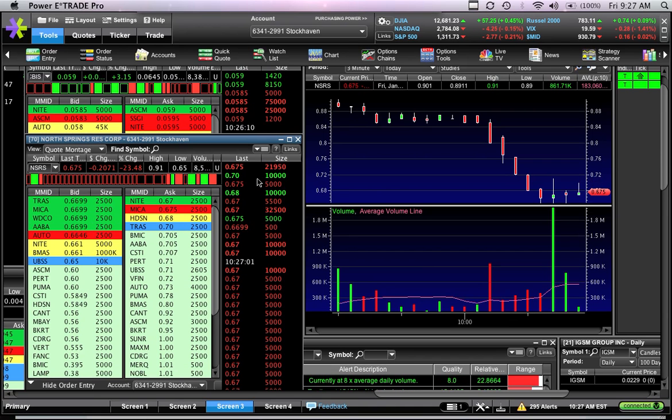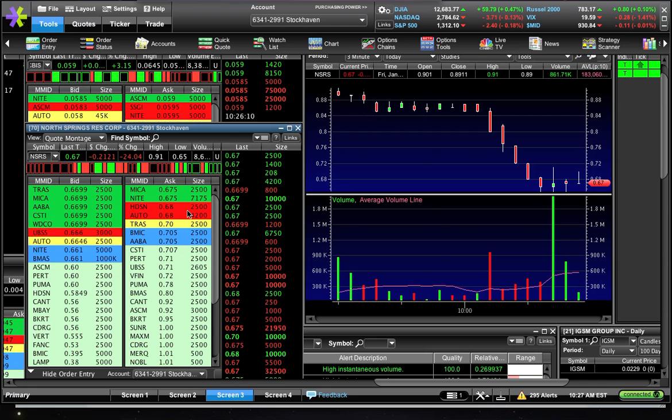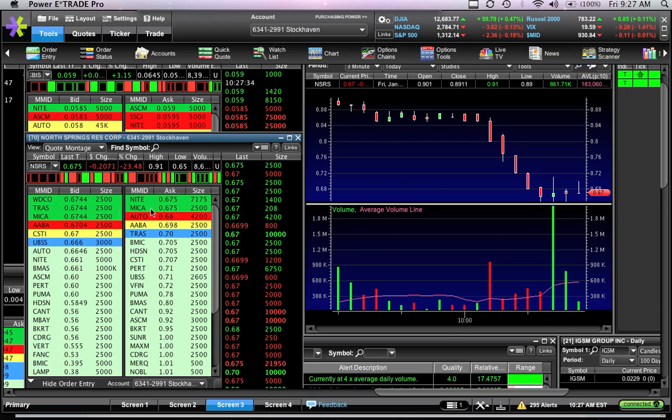Look, just had 70s print right there. That's a good sign. That tells you orders are in above the ask. 68 printed, so there's clearly orders being put in above the ask. A lot of people are trying to catch this bounce. Luckily, we already caught it. We don't need to worry about that. The aggressive upticks on the bid, exactly what you want to see.